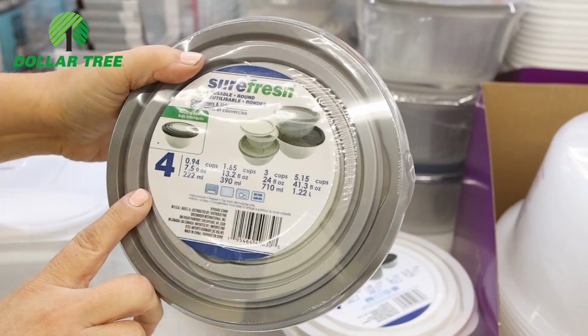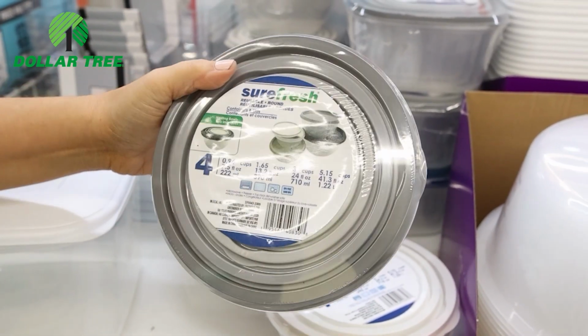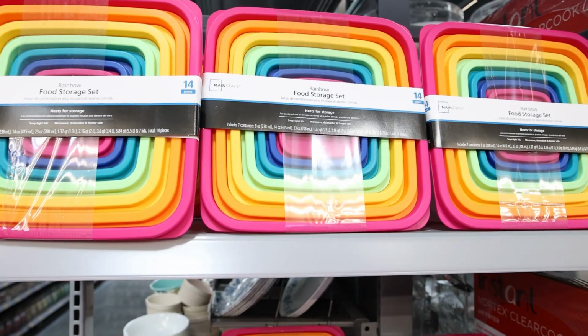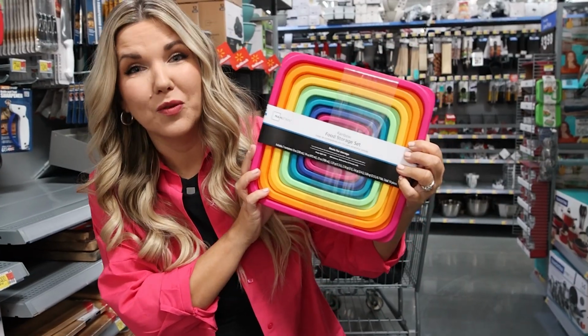I thought the food storage at Dollar Tree was a good deal. This food storage is $5.97. You get 7 containers and 7 lids. Look how adorable this is. We're picking it up.